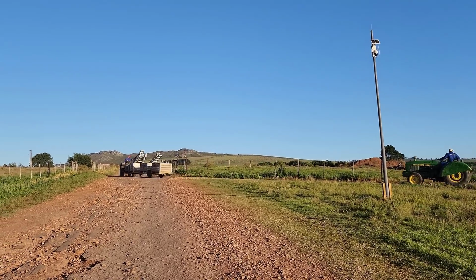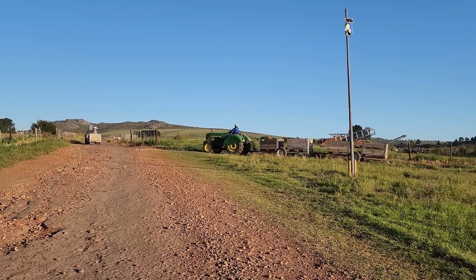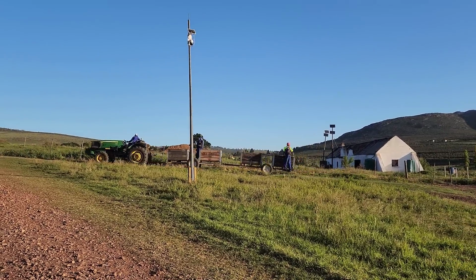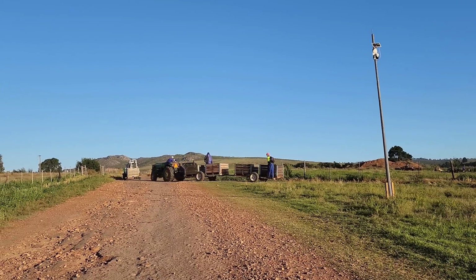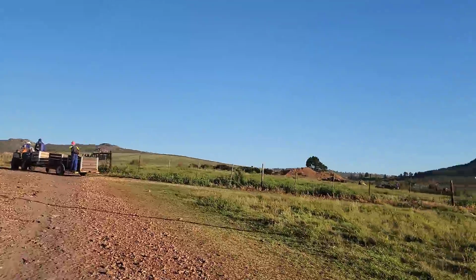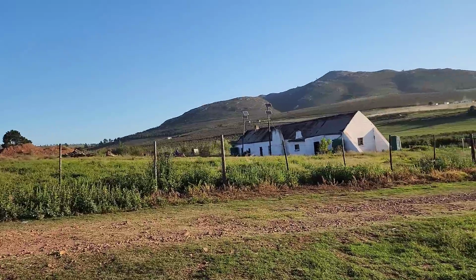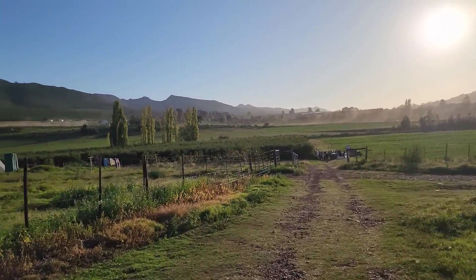In Xhosa they call it kobalela. They're packing up now. Incredible. I love it. Farm life, eh? That's an old house. Yes. Yep, I think we turn here. Yep. That was fantastic to see. Loved it.